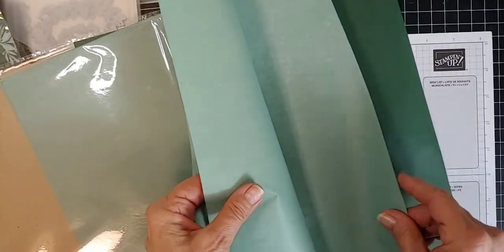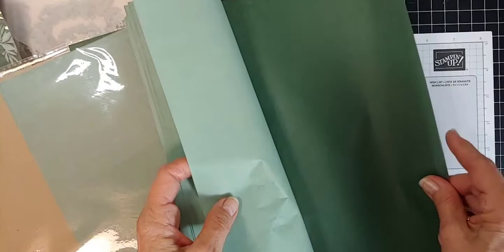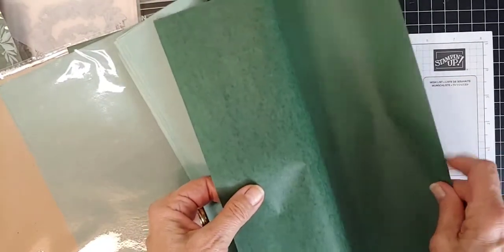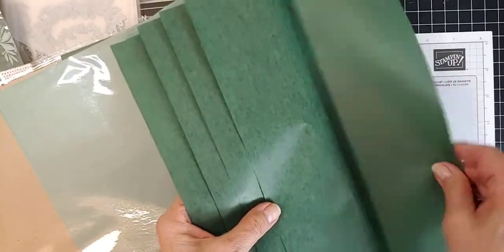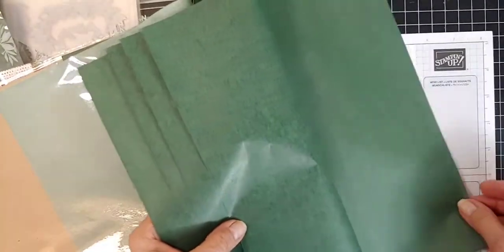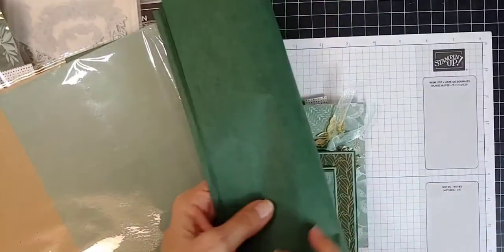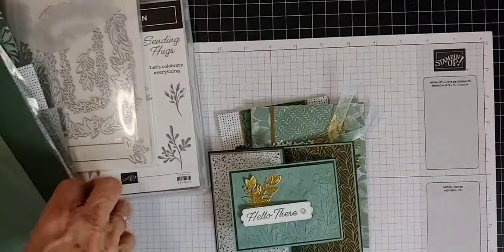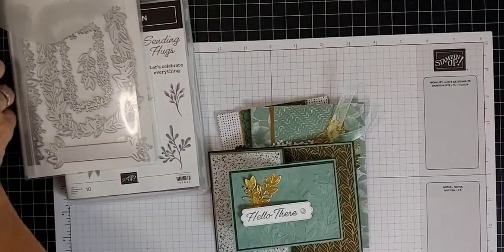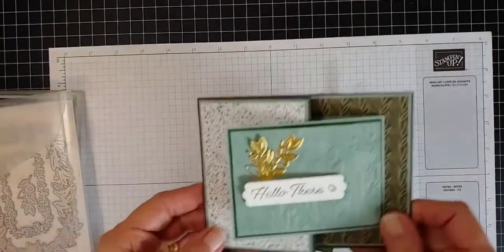Look at this cotton paper. I wish you could feel it, but it truly feels like a cotton t-shirt. And again, it's the soft succulent and the evening evergreen, and you get 10 pieces of this, 5 of each color. This side is more solid, and on this side, it's almost a muted pattern. I mean, it truly is stunning. So even though you can't order it till November 2nd, unless you want to join Stampin' Up, you can get it November 2nd. Now let me show you some of the samples that I made.